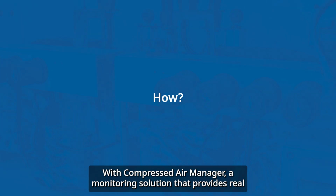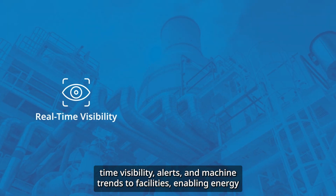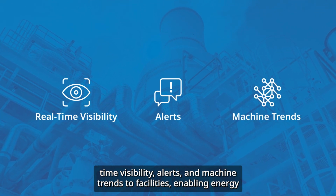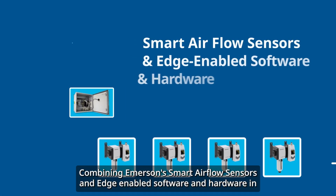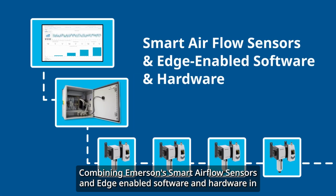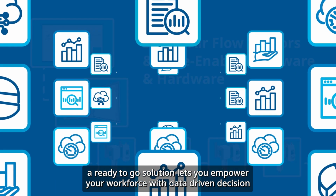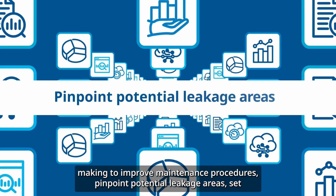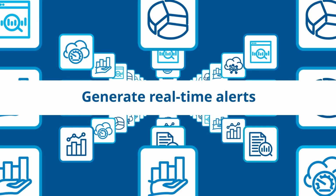How? With Compressed Air Manager, a monitoring solution that provides real-time visibility, alerts, and machine trends to facilities, enabling energy and cost optimization opportunities. Combining Emerson's smart airflow sensors and edge-enabled software and hardware in a ready-to-go solution lets you empower your workforce with data-driven decision-making to improve maintenance procedures, pinpoint potential leakage areas, set thresholds, and generate real-time alerts.